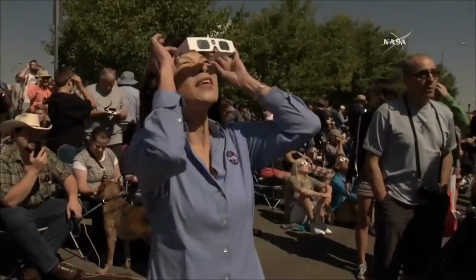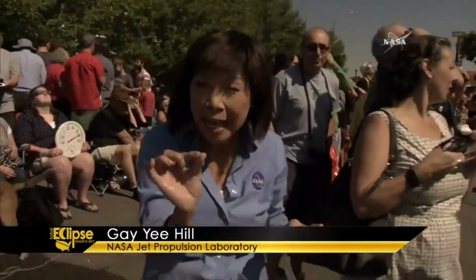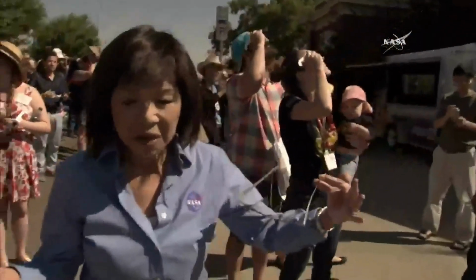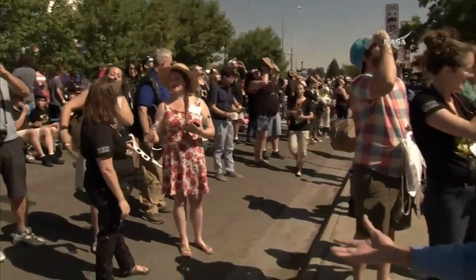In fact, looking through the glasses right now, it's so weird. We have a crescent sun instead of a crescent moon. I think we haven't had a total eclipse here in Idaho Falls since 1889, 128 years ago. And things have certainly changed in Idaho Falls since then. There's a whole lot more people, especially with all the visitors in town.